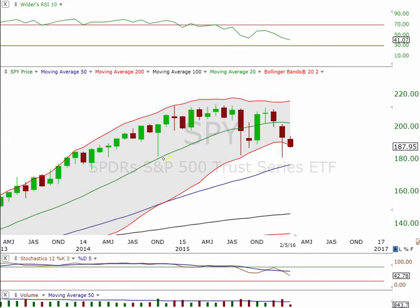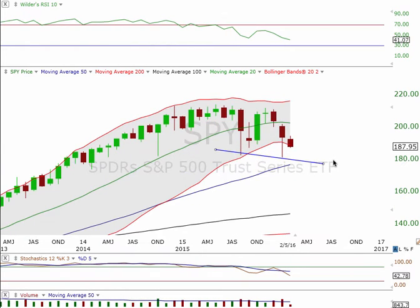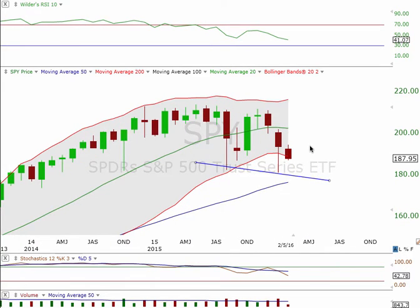I can tell you we will probably end this month right in this area, I think right here in line with the 50, and this is the monthly chart right here. So I think about 180, 179 is going to be pretty good support. I am looking for a big up in March, but we'll see what happens in the coming weeks. For now, we're going to get some chop.